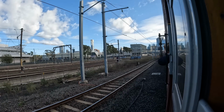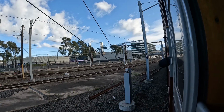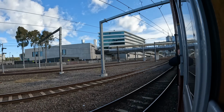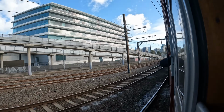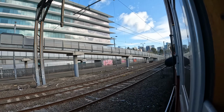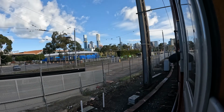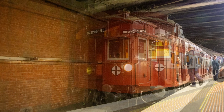At Richmond Junction, we occupied pretty much every track as we travelled all the way over from the Burnley local line to Flinders Street platform 13. Platform 13 rarely sees special trains, so it was a good opportunity to photograph the Tait there.